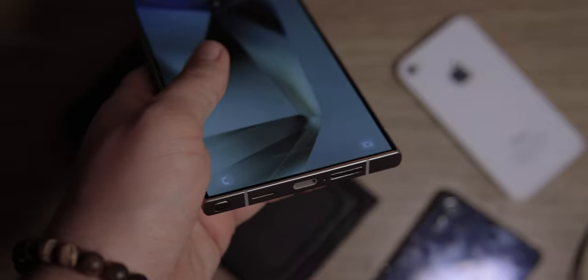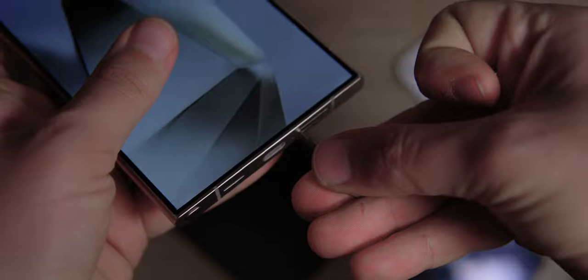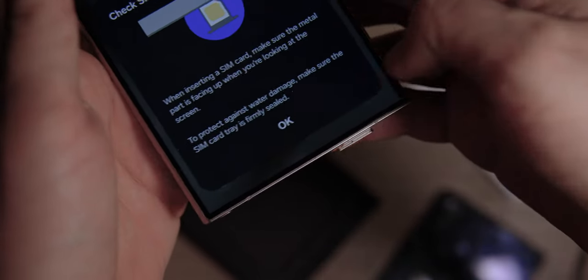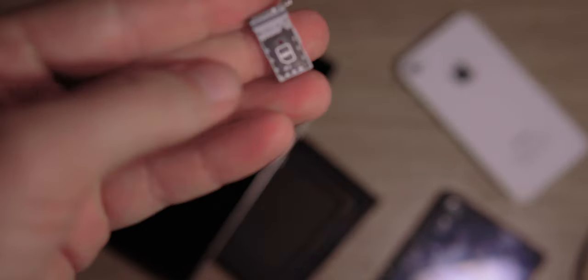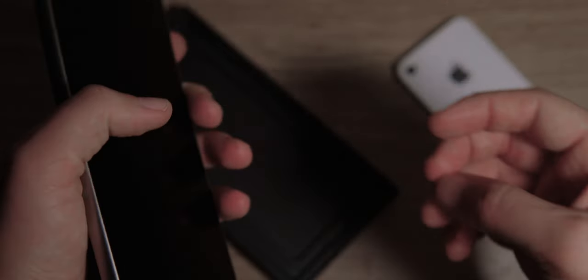Let's use metal pin from the luxurious unboxing session. Of course, it has rubber gasket, because phone is IP68 water resistant. Unfortunately, it does not have 3.5mm audio water sealed port. Looks like SIM card is bent. It is broken. Guess we have to go to the carrier.